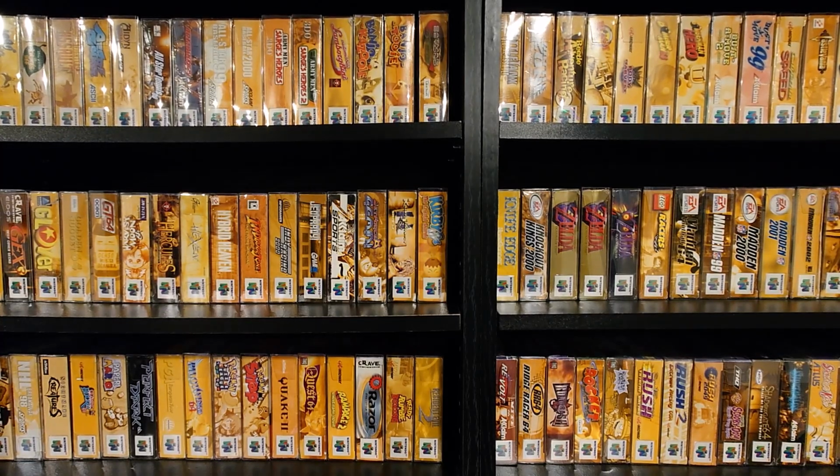Let's see here. Is that all? Did I go over everything except the last one I wanted to go through? I think so. Oh no, I got these. These were $3 or 2 for $5.